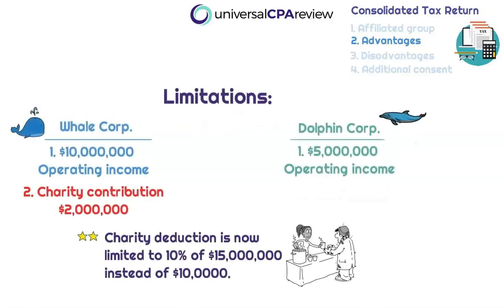All right, one of the next great advantages for consolidated filing is the bypass of certain limitations. So what do I mean by that? Great example is the charitable contribution deduction limitation. Right, for corporations, it can be a certain percentage. In this case, it's going to be 10%, right? We remember that corporations can contribute to charity and take a deduction, but only up to 10% of their adjusted taxable income. Right, let's say that Whale Corp now has $10 million in income and Dolphin Corp has $5 million in income. Let's say that Whale Corp contributed $2 million to a charity.